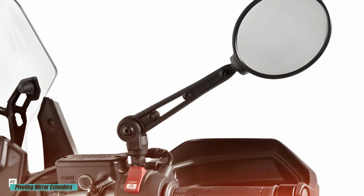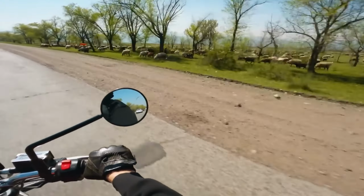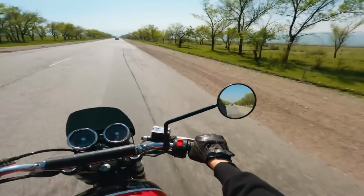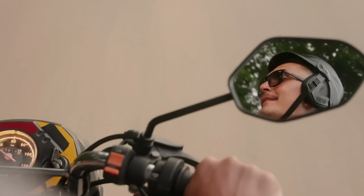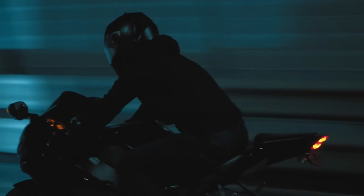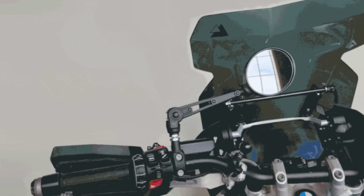Number 12. Pivoting mirror extenders. Ever looked into your mirror and realized all you can see is your own shoulder? Yeah, welcome to stock motorcycle mirror placement. Most mirrors are designed for aerodynamics or looks, not actual visibility. Adjusting them usually means picking between a better view or a worse riding position. That's where pivoting mirror extenders come in.